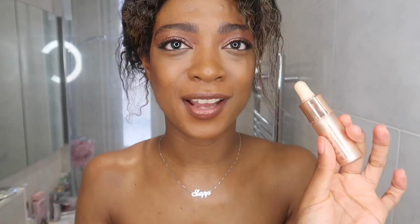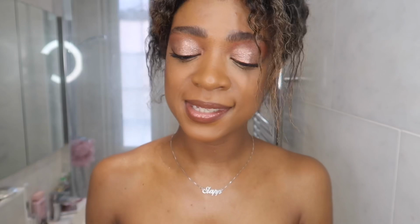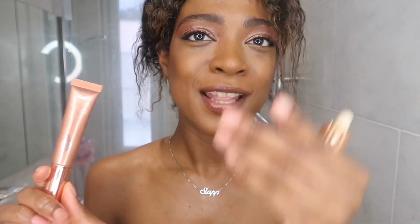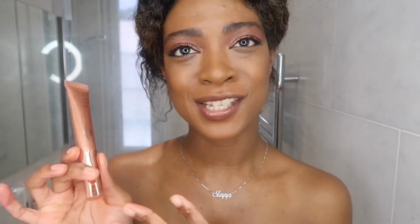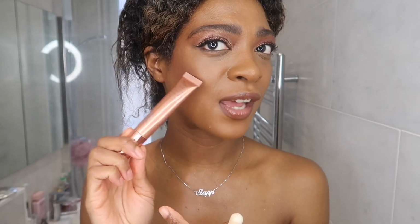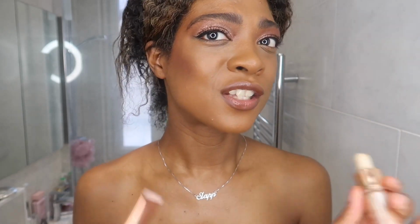This is my favourite highlighter and is the one I use as a nose bridge highlight all the time. This is the Charlotte Tilbury Beauty Light Wand in the shade Pillow Talk Medium. This is such a nice rose gold shade. Whenever I want something quite warm and rosy on my cheek, then this is my perfect highlighter. I tend to use these together. I tend to use this one first and then I will go on top just to brighten it and lift it with this. So I'm going to show you them separately and then I'm going to try and combine them afterwards as well.